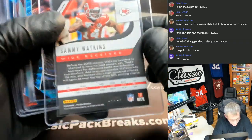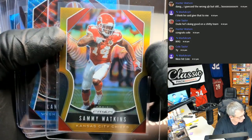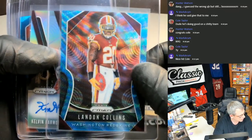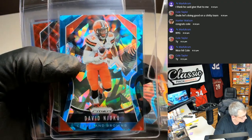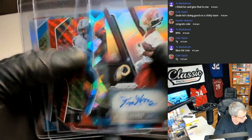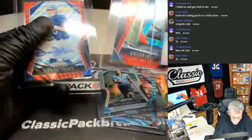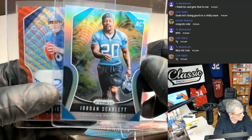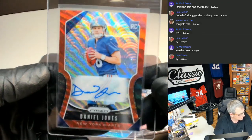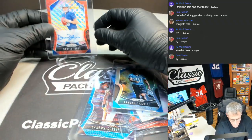All right. Hey, I'm calling not too shabby at all after that last auto there. How about 8 of 10? Sickly Sammy Watkins. Landon Collins, veteran SP. Kelvin Harmon. Sensational signatures. Njoku to 99 with that cracked ice look. Antonio Brown, to 149. Same SP, to 149. Our silver here was Jordan Scarlett. And how about that, Cole? Daniel Jones, Rookie Inc. Prism Football, 141 of 149. There we go. We got something to look at.